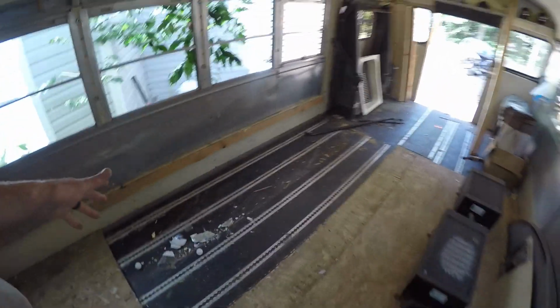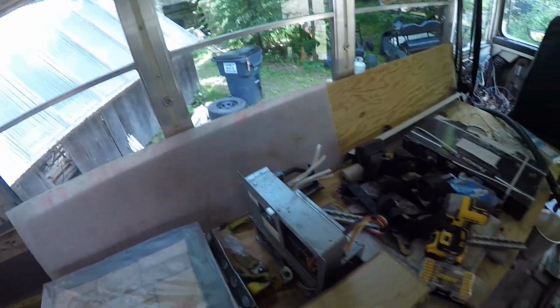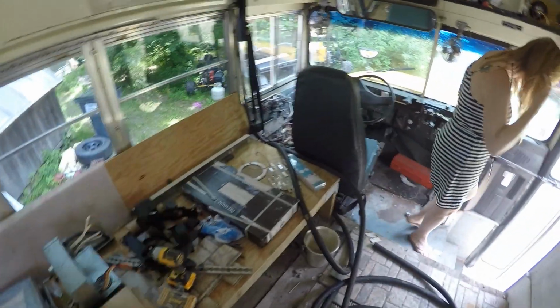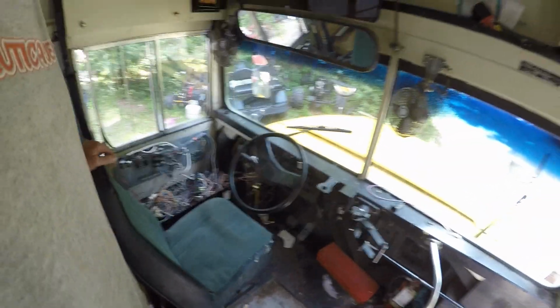Now, there was a bed here, and the wife took that apart. But we have a couple more things. We're going to tear the rest of this stuff out of here. Luckily, we have a water tank. We have some good tile to go with, and we have an inverter set up that came from an RV. So we have some stuff to go. We're doing some wiring up ahead here, figuring out any other issues and making sure everything's good and what we want to have on this bus.